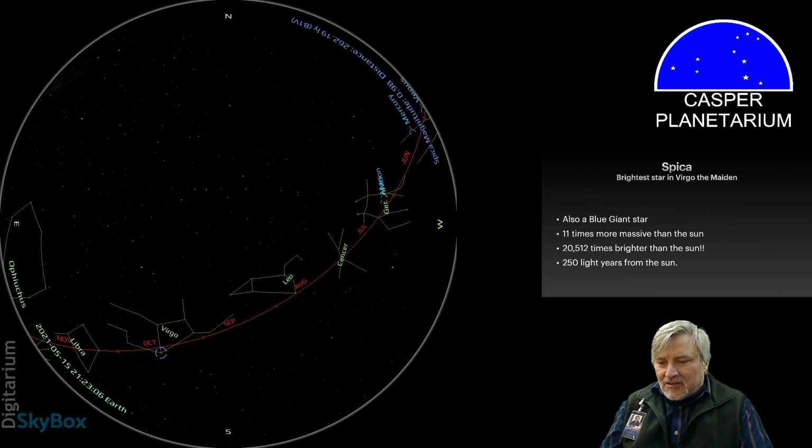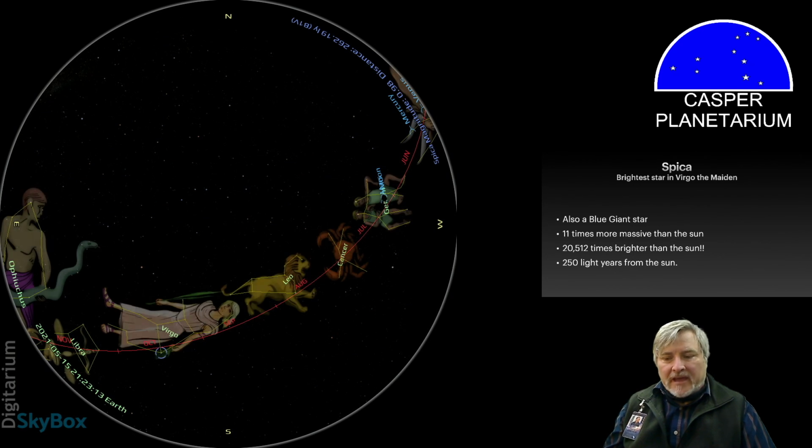Now, these are some of the bright objects that we can see along the line we call the ecliptic during this mid part of May.